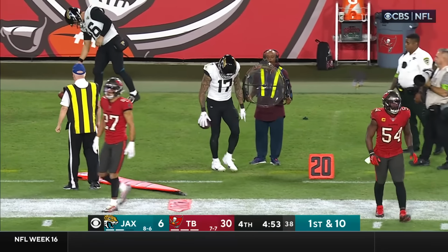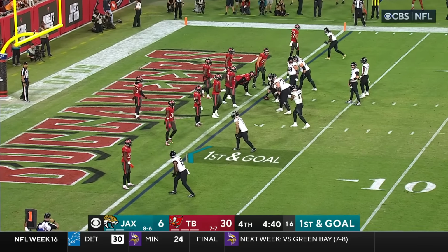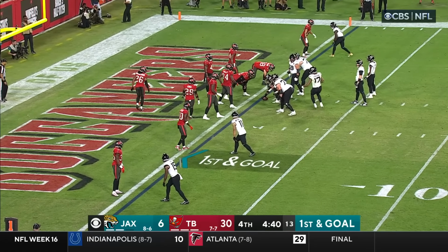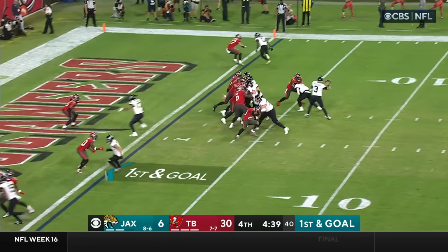Ingram out of bounds on that throw on 1st and 10. Picks up 6. They won Monday over Philly. Seahawks won this afternoon in Nashville. In Detroit, in the playoffs.